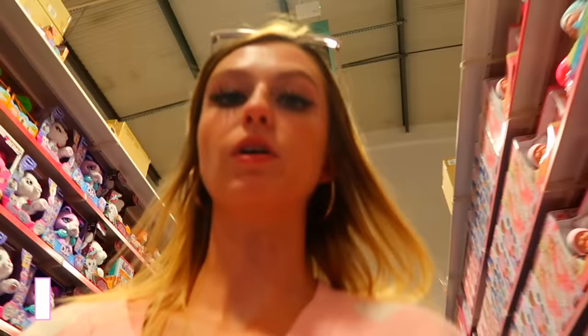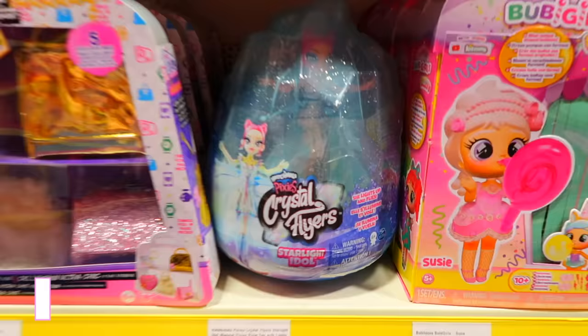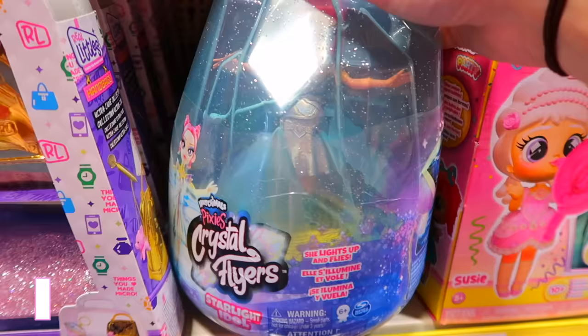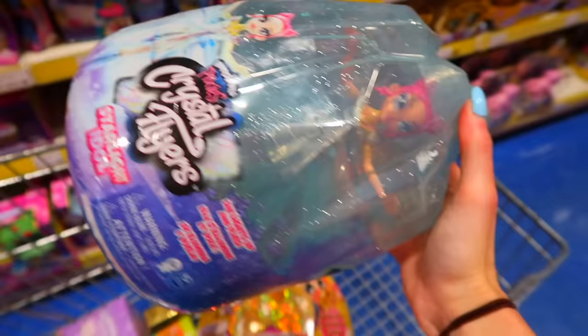This is so difficult. I've literally gone all around the store and I found one possible thing. So all I have found is this, and it is called Starlight Idol, and I genuinely think that I might have to go with this because I cannot find anything else. Apparently it's some sort of like mystery fairy thing. She lights up and flies apparently. Really sorry guys if you don't think this counts, but I've genuinely gone round and round around the store. If you can think of any mystery toy beginning with I, I've thought of Incredibles, but they don't have anything Incredibles anymore, then let me know in the comments because I'm so stuck.